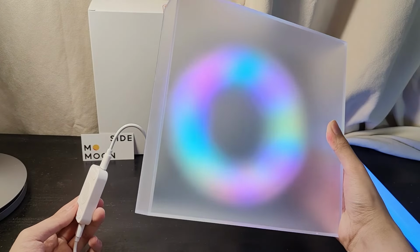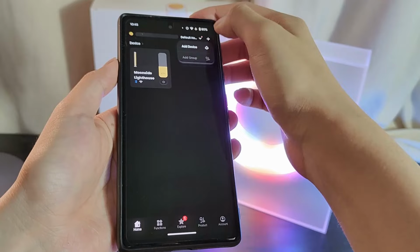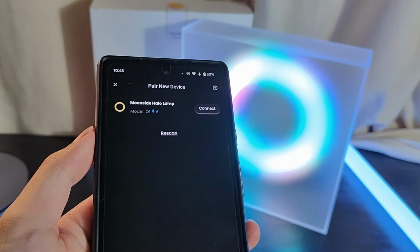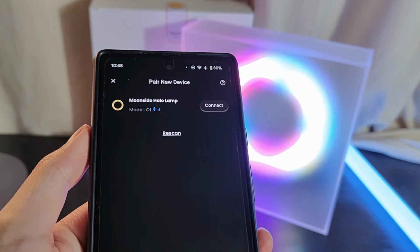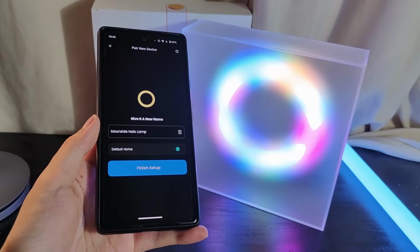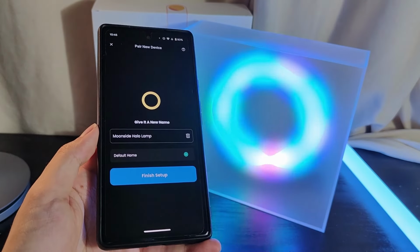And when it comes to connecting with their companion app, it's a relatively seamless and easy process as well. We'll tap to add a device and then start to pair with location services turned on. After a split second, it should detect the halo lamp. By the way, this thing also has built-in Bluetooth as well, so you can use that or Wi-Fi to control it from afar. So we'll tap to connect. Plenty of attention to detail here. You're also able to rename the lamp and also assign it to a specific room.